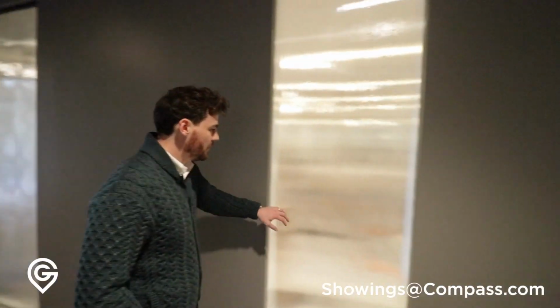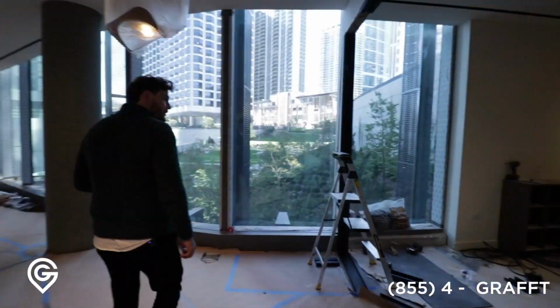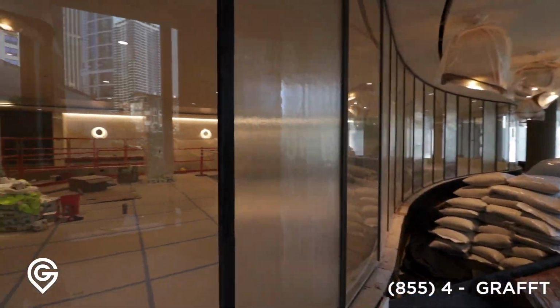I love this opaque glass too. It gives it a great look. You can tell there's things behind it, but you can't see what's in. It gives some mystery to it. Motion studio. What is a motion? Oh, okay. Ooh, so this is where the indoor pool is going to be.